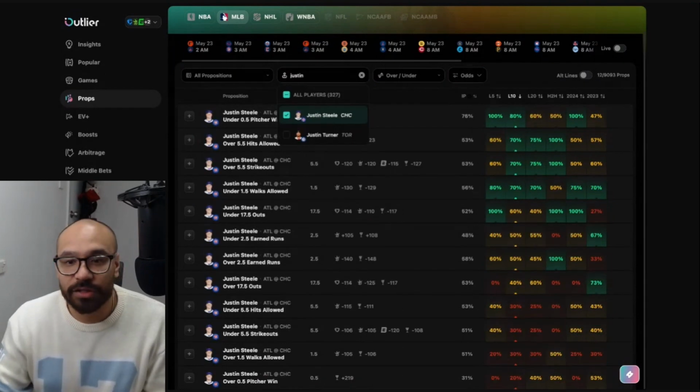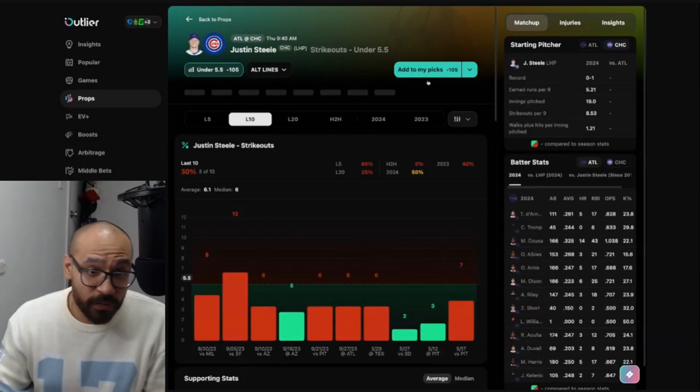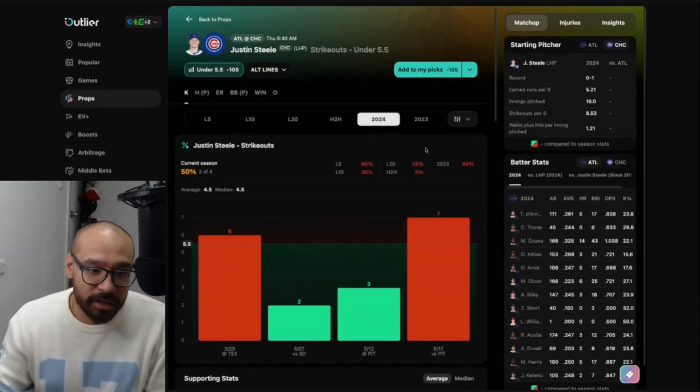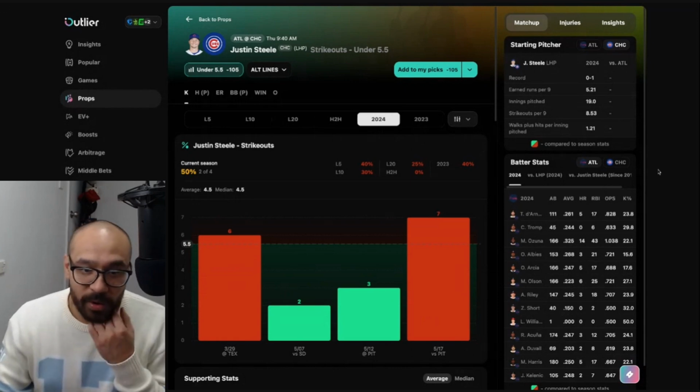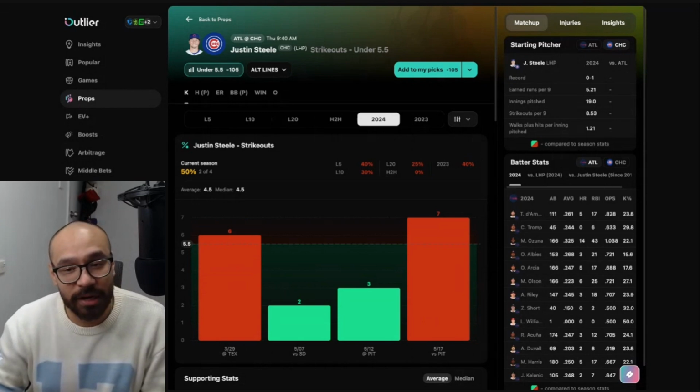So for Justin Steele, we're looking at under 5.5 strikeouts. Let's take a look. Minus 105, so pretty decent odds for a straight bet. This season, he's cashed the under in 2 out of 4 games. He's averaging 4.5 strikeouts. Now, Justin Steele faces a tough challenge in his 4th start of the season.